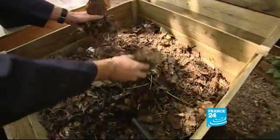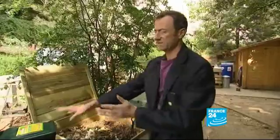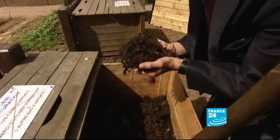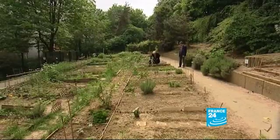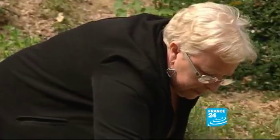He then needs to add dry matter like dead leaves. One of the principles of good compost is a good balance between soft, moist and nitrogenous matter and dry, hard and carbon matter. The compost is left to mature for 6 months to a year and is then used in this community garden, 40 or so mini plots of land at the foot of the buildings.